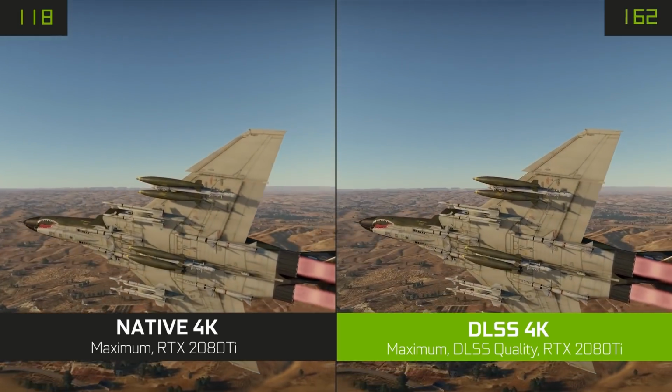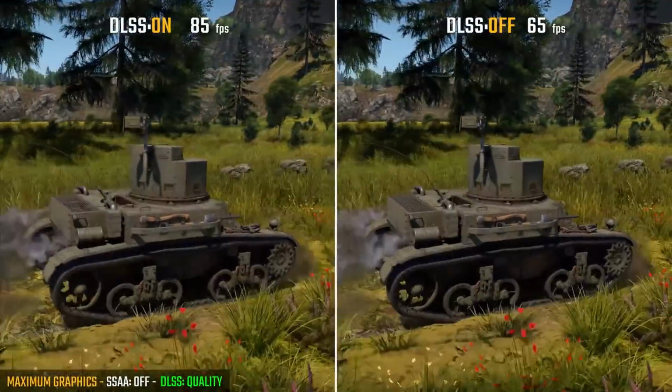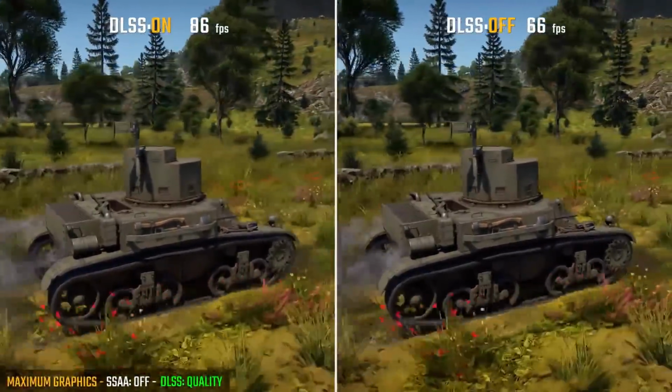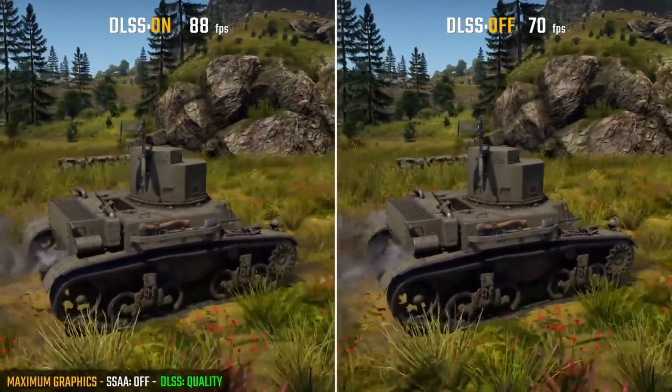Unfortunately, the DLSS implementation for War Thunder is quite poor, with it making the game look blurry whether playing it in VR or on a normal monitor. Hopefully, the developers can patch it and improve it, or we can get another VR game with DLSS working properly so that we can see how it performs.